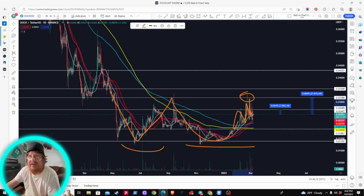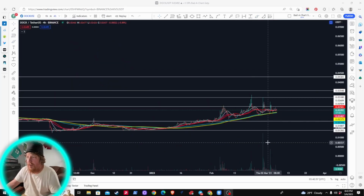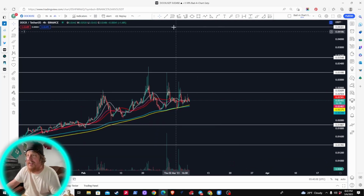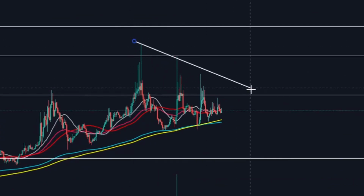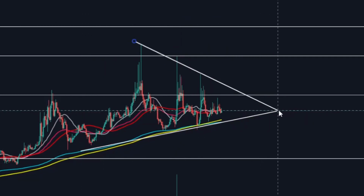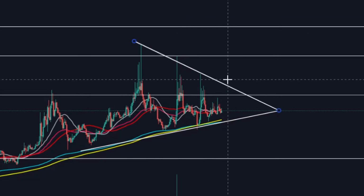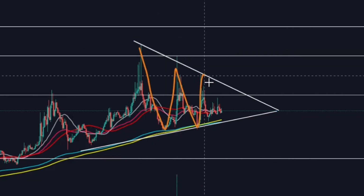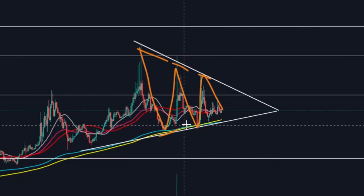If we zoom into something like the 4-hour chart, while it may not be the prettiest looking pattern, we can see that it's creating a triangle. The nice thing about triangle patterns is they have an apex, a point at which they run out of room. At that point, the coin is typically going to do one thing or the other, and most of the time that's going to be based on what Bitcoin allows it to do. But you can see it's been consolidating with lower highs but higher lows.